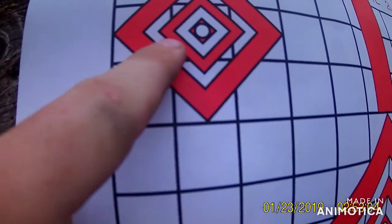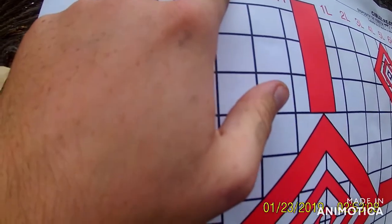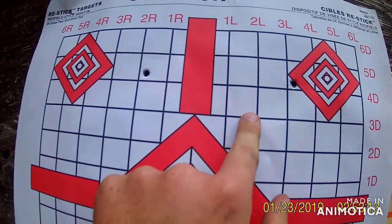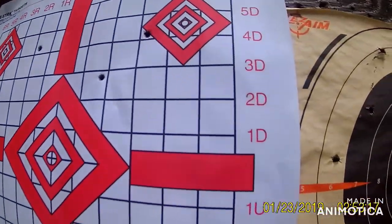So those are my targets there. I got one there on the top and then another one there. Missed the third shot. And over here we got the 6.5 hitting there and there and there. A little high on both guns at 200 yards.